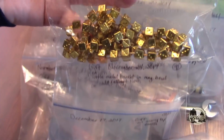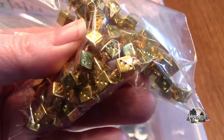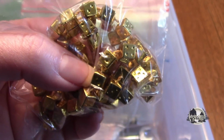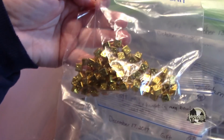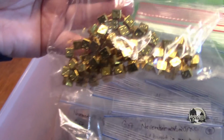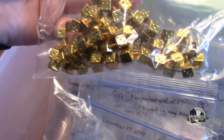This was awesome. I found this in the magnetic bowl, and it's a necklace, and it's got little dice on it. And I think they brought that because I always have dice out there, you know, and they were doing an association, thinking I'd really like that probably.